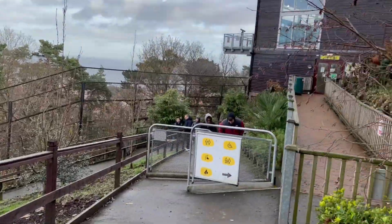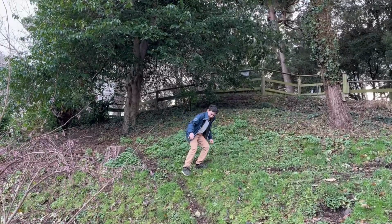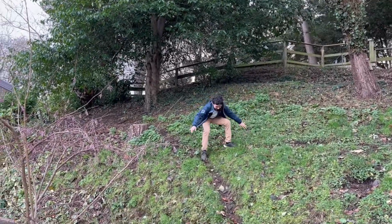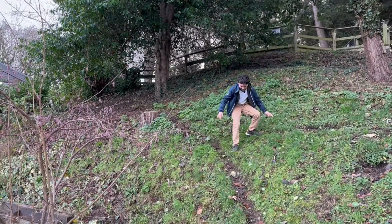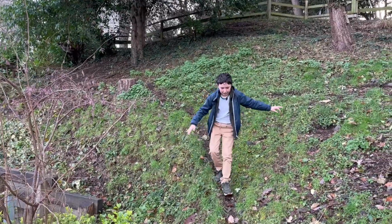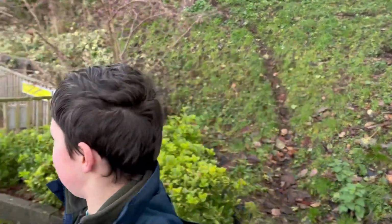Because I was going to see tigers, I thought I'd become a tiger myself. I feel like I've got myself in a little bit of a pickle. I really regret doing this. I am having a large amount of regret right now. Gosh, I need to get down here alive. Oh my gosh. Woo! Okay, at least I'm done. Shouldn't have done that.